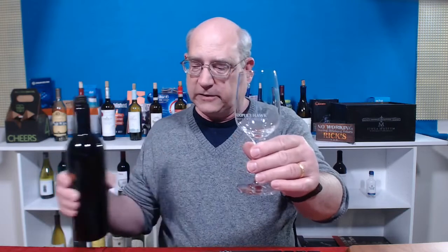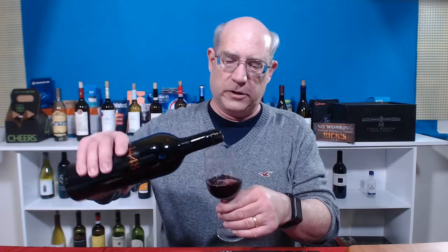And we're going to pour this into my Cooper's Hawk Winery and Restaurant glass. This is a genuine crystal glass from Cooper's Hawk Winery. And we're going to give a little pour here. I'm going to just put a little bit in the glass for starters, and swirl it around, give it a good swirl.